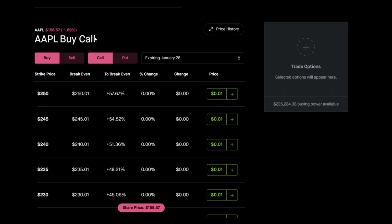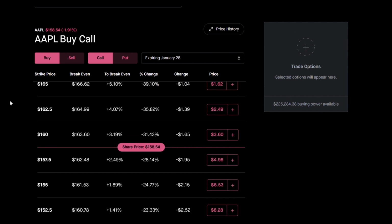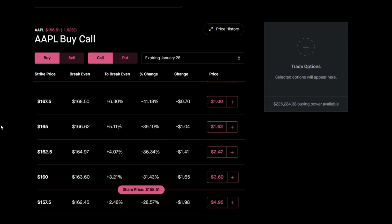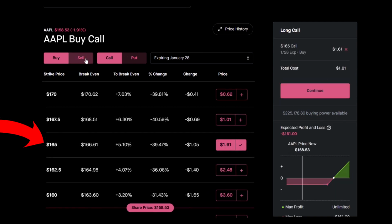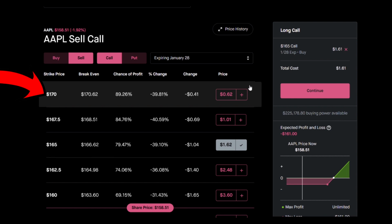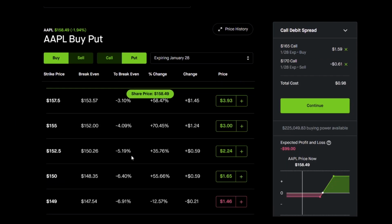There's a whole lot of things that can happen to Apple given this market and given earnings. I'm going to go ahead and again buy a call option for something close to the money, such as the 165 level. Now I'm going to sell the 170 level. And again, I'm going to go buy a put option. This is the third time I'm doing this, so you guys should start getting the gist here.